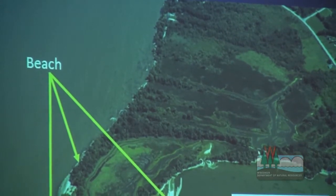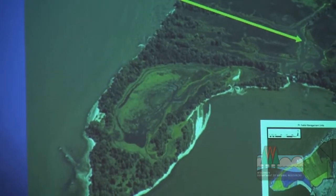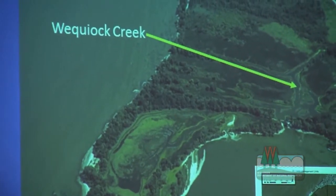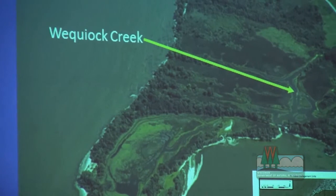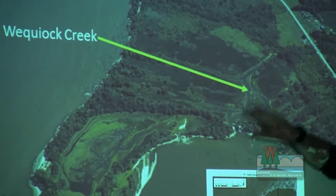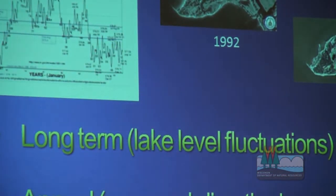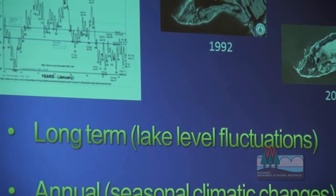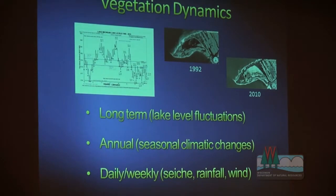Next slide. We have beach habitat out around the point itself. Next slide. And then we have an estuarine environment, if you will, where Wequiock Creek, which drains the watershed up to the Niagara Escarpment, flows into the bay right here and creates a floodplain that supports those wetlands that I just described. So we have here, in a relatively small area, a bunch of different habitats mixed together, somewhat reminiscent of the area that Bill described, really, and that provides, as we'll see, habitat for a great diversity of migratory birds.